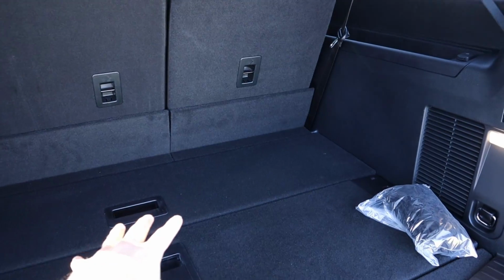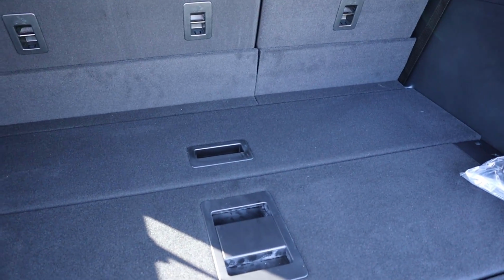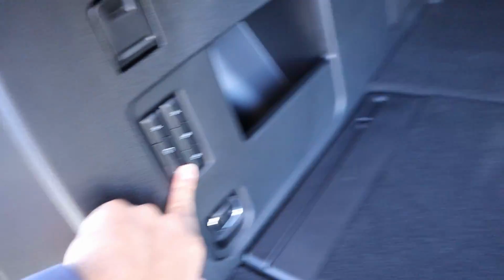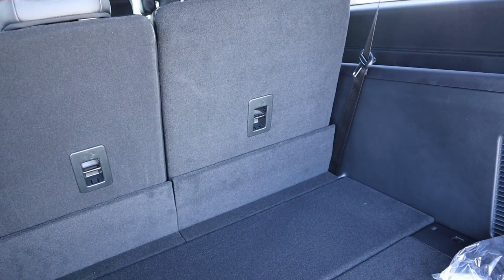And this one is the regular wheelbase, so you can get the extended wheelbase to get a little bit more storage space in the rear if you want. But you can see that you can fold down all the seats with these little controls. So for example, I can press that and that lowers down the seat right there. Or I can press this and that'll lower down the seat right there. Or if I press it again, it'll raise the seat back up.